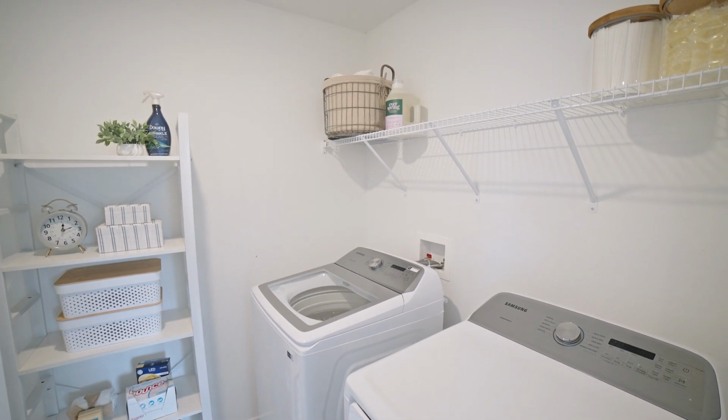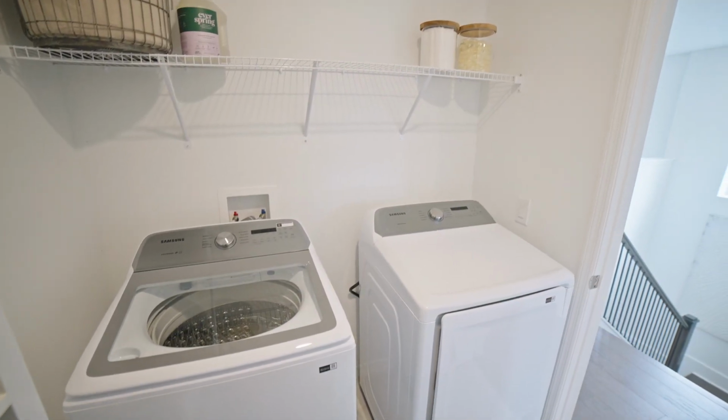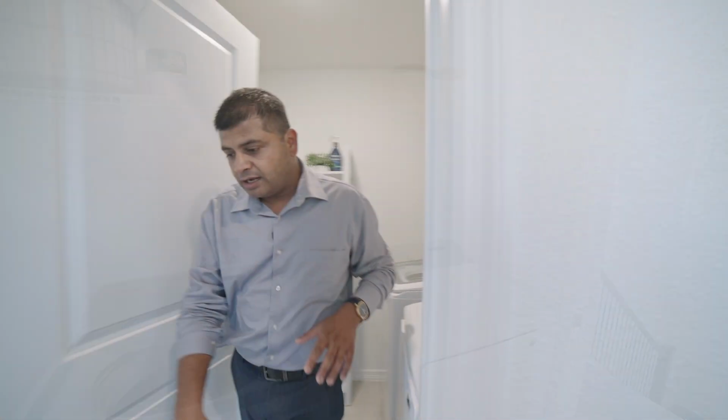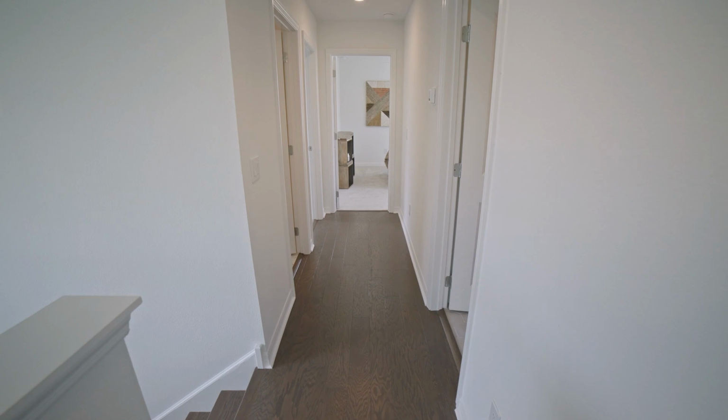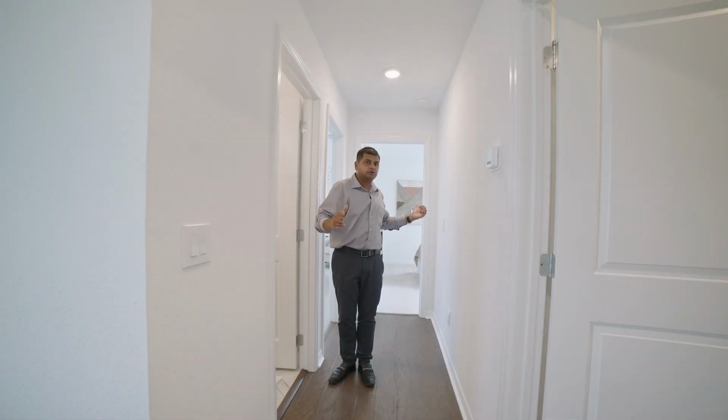You also have a closet right behind this door. So just enough space. Now, please keep in mind the washer dryer did not come. And I love that they had the wood floors all the way through. Now, this is where you have the secondary bathroom, which is shared between the 2 bedrooms right behind me.